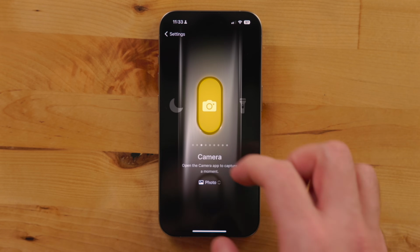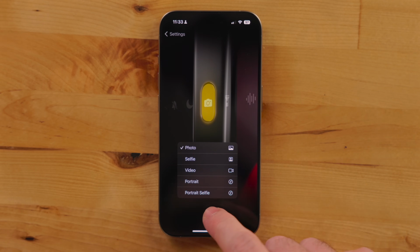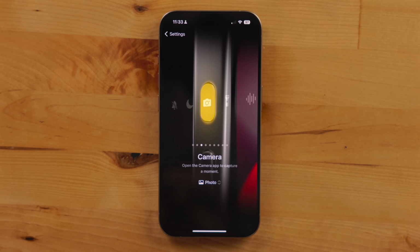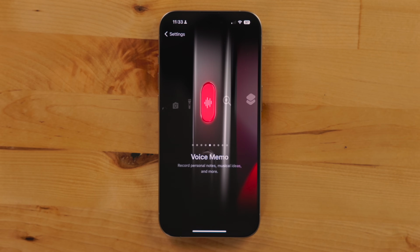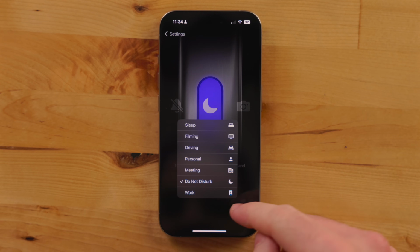But there's a lot of other stuff you can do with the action button, including launching the camera app. When you do use this, the action button becomes the shutter button, though the volume up and down buttons were already this, so I'm not entirely sure if this is extra useful. You can use this to record a voice memo. If you're somebody that takes notes using voice memos, I can see this being really handy. You can also toggle a focus mode or just regular do not disturb.